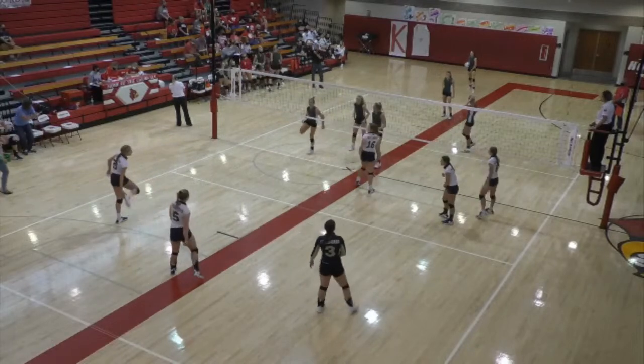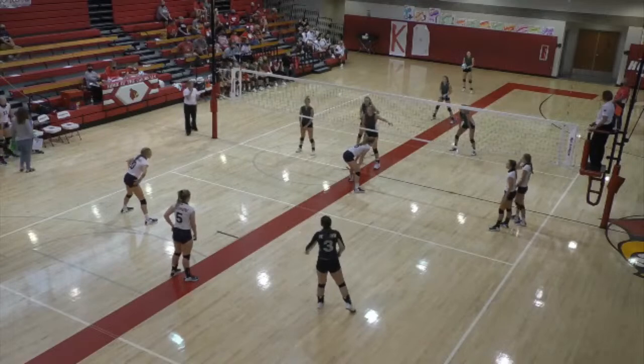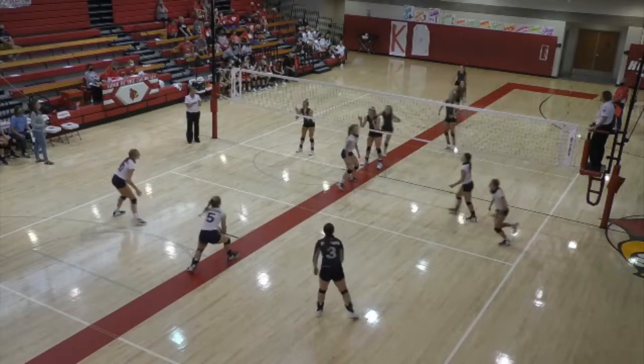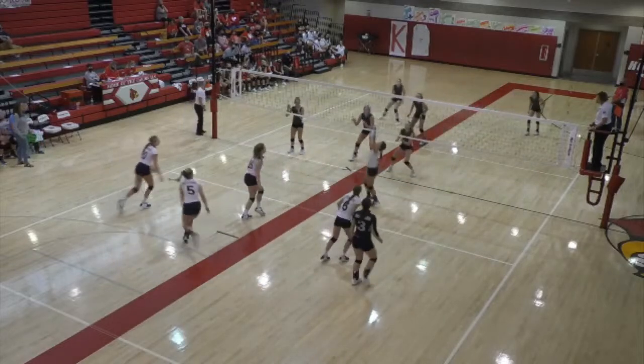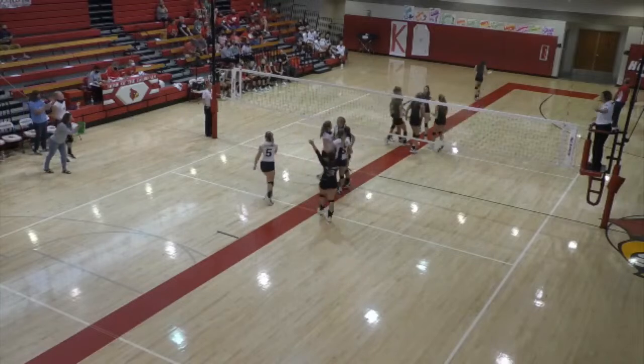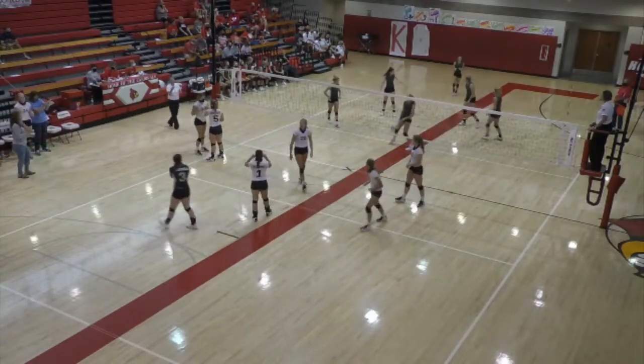Now Smith Center go back to serve. Panthers fought all the way back to tie this one up. Had a lead. Had a chance to win it. The serve with the serve. Armit gets a good pass to Keaton. Keaton leaves it up for Smith. Skipper puts it home. 25-24. Panthers up by 1 again.